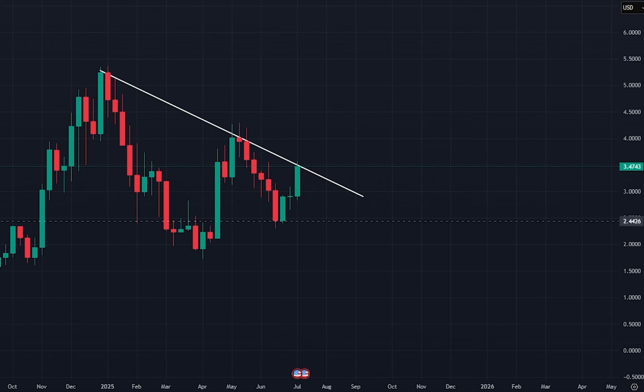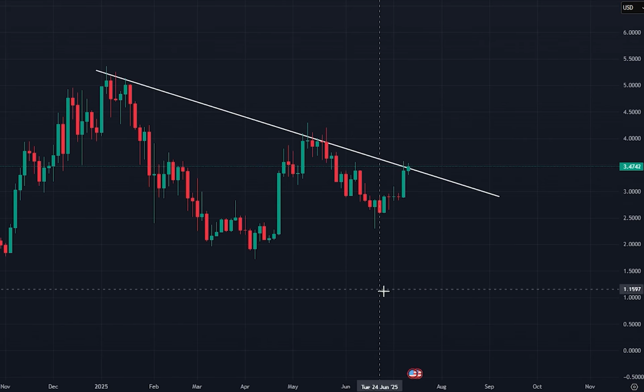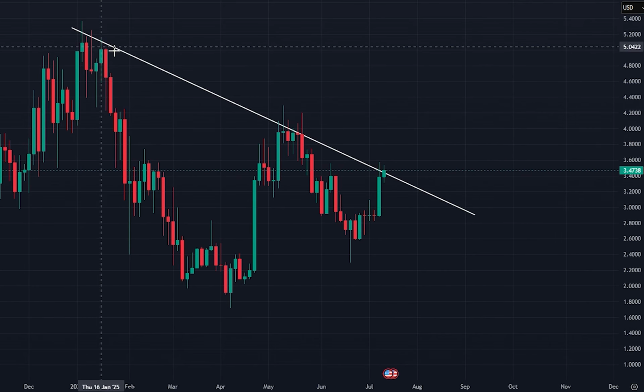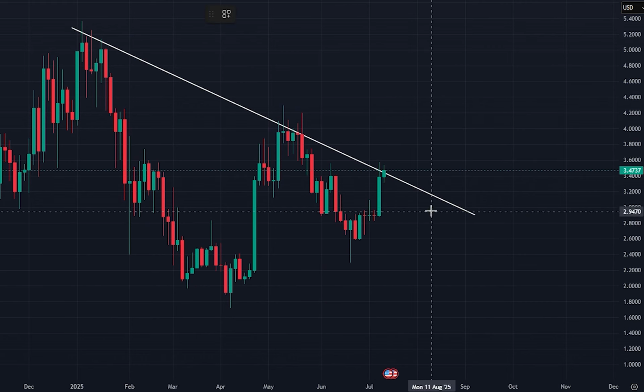Now I'm going to head to the 3-day chart because I think things are a little bit clearer on this. We can see that on the 3-day chart, the downtrend resistance is exactly the same as well. So a number of 3-day candles have rejected this, and again we're trying to break from this now. But just to show you, this little area of demand is a place that I'm really interested in.